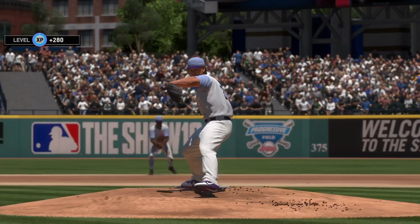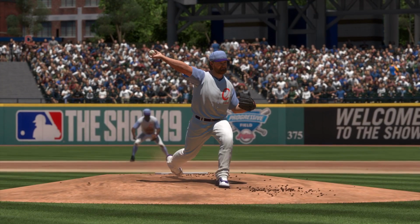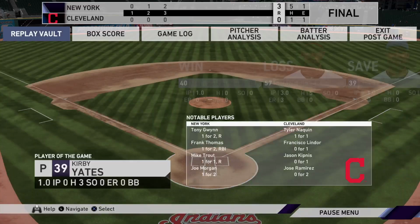Well, sometimes that defining moment of the game is the ending. He came in and erased any hope the opposition may have had, and for that, he's our top player of the game.